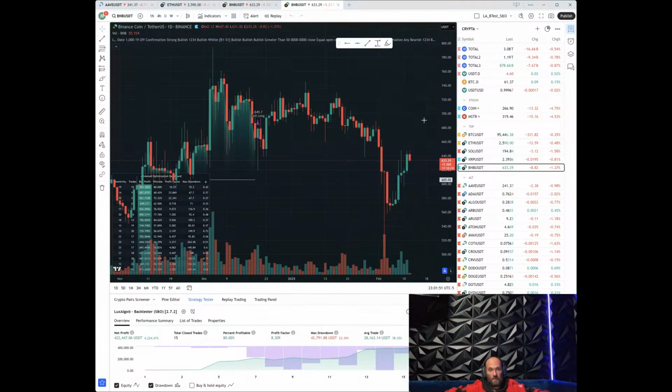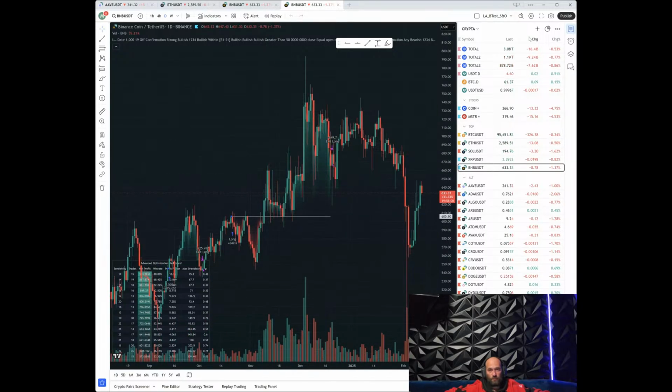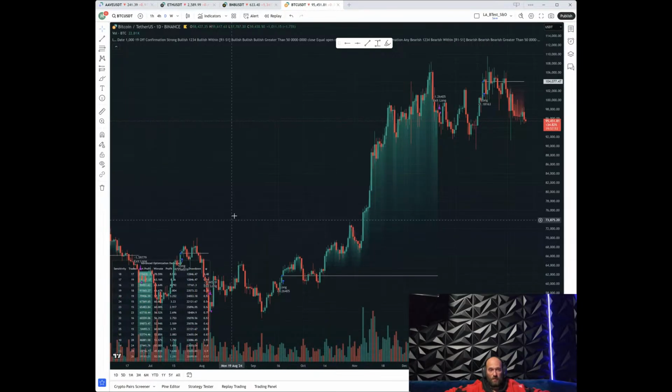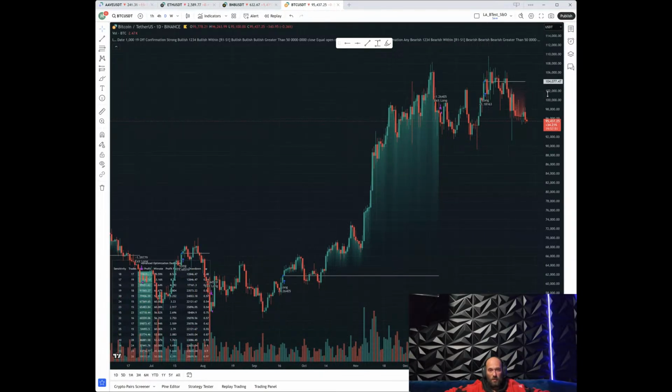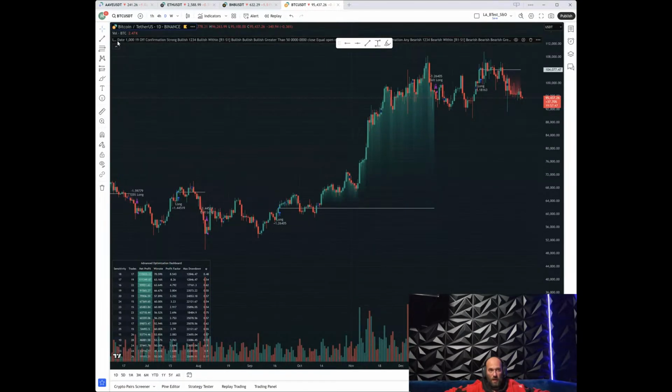Okay, now to price action. Now to LuxAlgo. Here I only have one indicator on. Let me close this up so we have more space. I only have one indicator on, which is the backtest strategy that we were talking about. That's the advanced optimization board which we talked about.